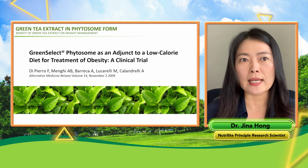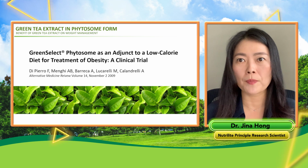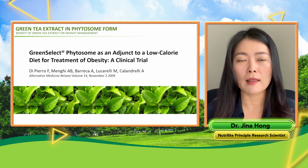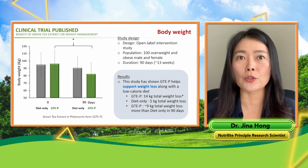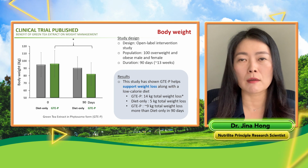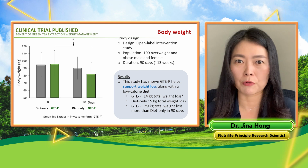People in the green tea extract phytosome group consumed 300 milligrams of green selective phytosome along with a low-calorie diet and exercise. In the diet-only group, they only did diet and exercise. Based on this data, the green tea extract phytosome group lost 14 kilograms of body weight after 3 months, which was significant compared to the diet-only group.